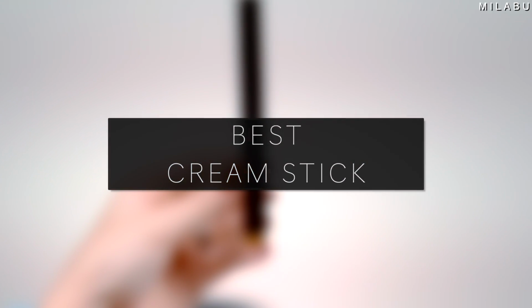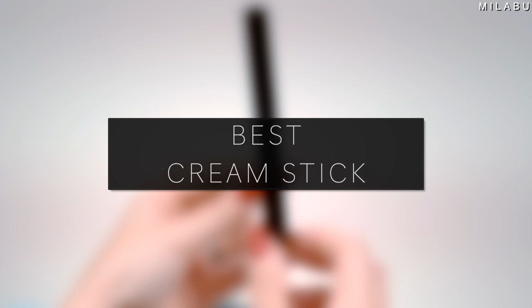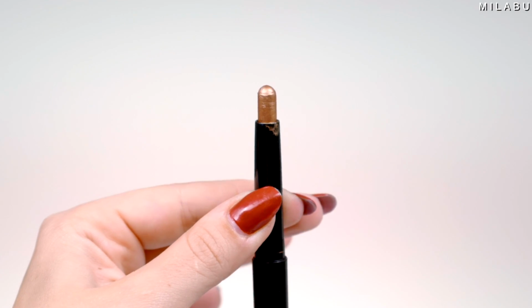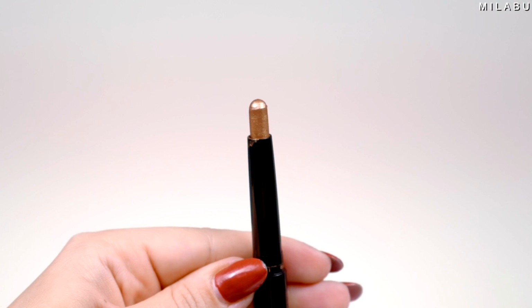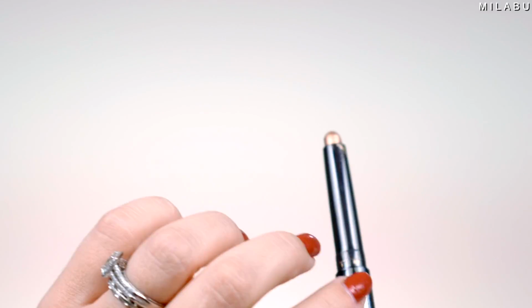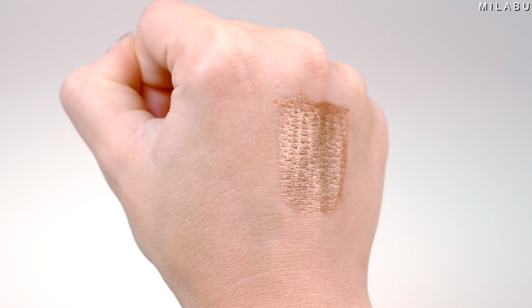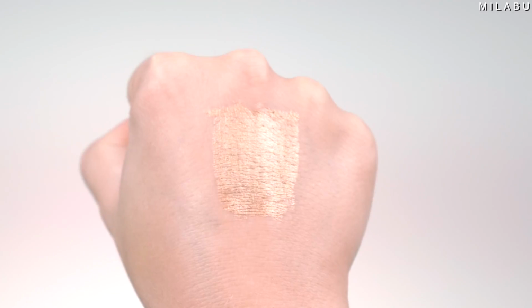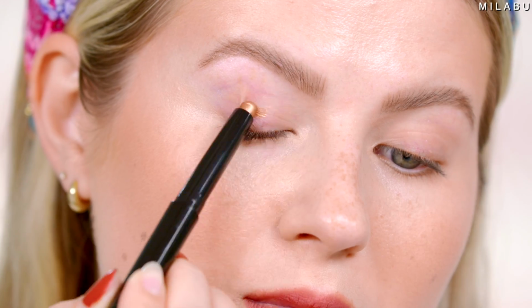Next category, best cream stick. I have to give it to the iconic Laura Mercier Caviar Sticks. These have been in the beauty world for so long, and they're just so good, and there's a reason why so many people love these. First of all, I love the packaging. It's a retractable stick, so it's not super messy. You can be more precise with these, and they're also super creamy, very blendable. They're buildable to a point.